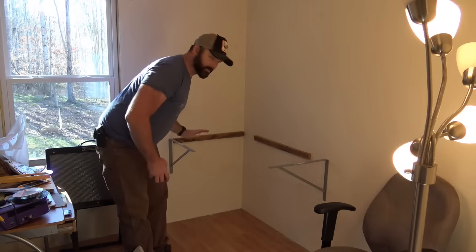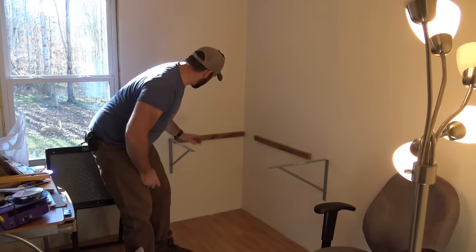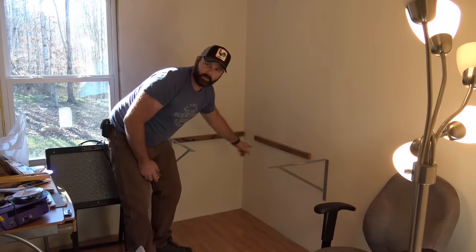Guys, here's what we've got. We put two brackets up right here so that we'd have free leg space underneath here, and we also put a couple pieces of board right there so that we can mount it up securely, make sure it's nice and tough enough for me to sit down on. I weigh 260 pounds, big old fat boy. Woo!